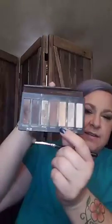Anyway. Alright, so now I'm going to use the color Sincere, which is right there. It's that shimmery silver color. I'm going to do that on the inner part of the movable part of my lid. And I'm patting it on again. I am using the same brush, but I did wipe it clean in between.